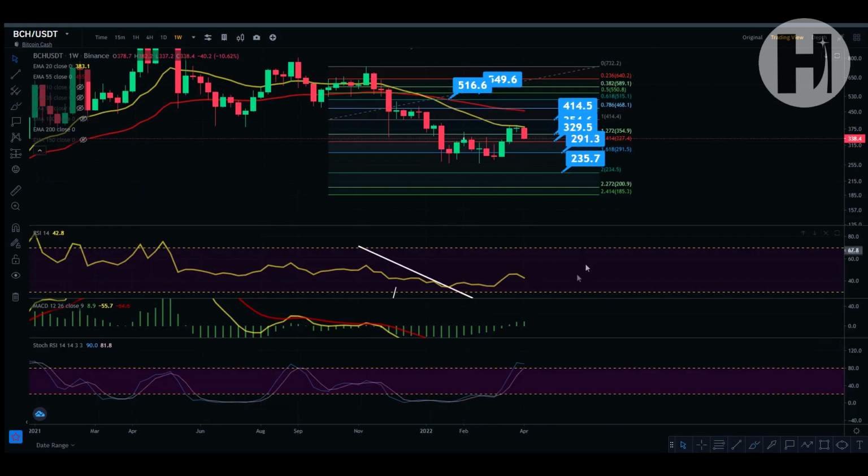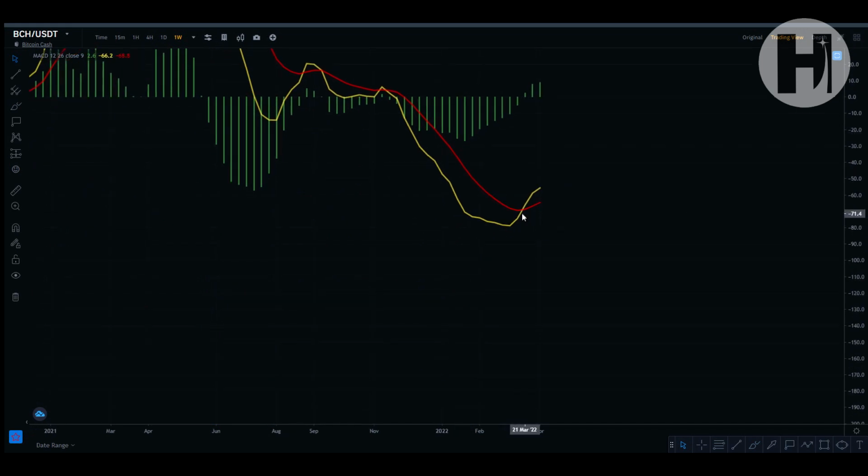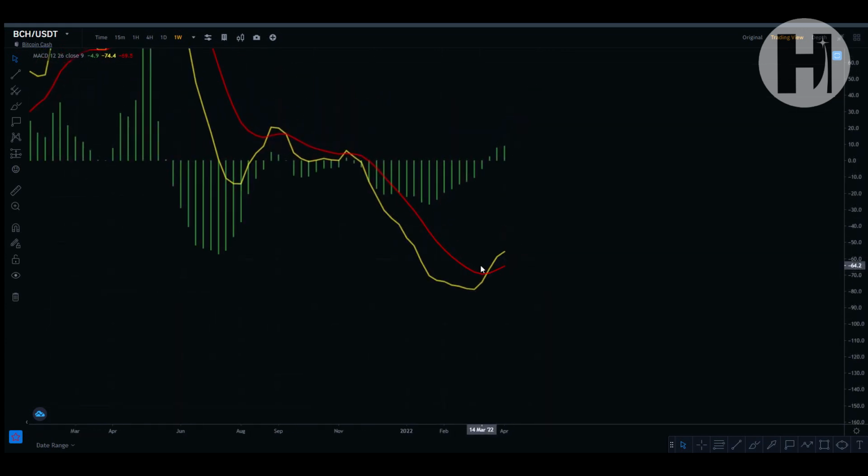Now, let's get into the MACD here. Let's see what the MACD is doing. So the MACD has a confirmed uptrend. How do I know that? Because the moving average, the yellow line here, crossed above the signal line. And that is basically your confirmation of the uptrend.